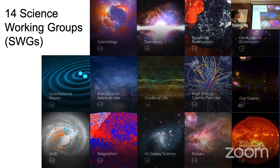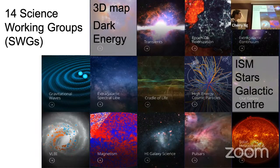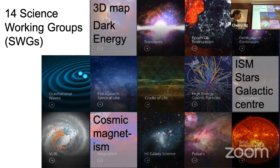Currently, the SKA has 14 science working groups, as you can see here, and it will provide many answers to key astrophysical questions that we have. For example, it will produce a 3D map of the universe and teach us about dark energy. We can study the ISM, learn about star formation, and the galactic center to see how it impacts the evolution of our galaxy. Cosmic magnetism will teach us how the universe became magnetic, where and how it all originated.